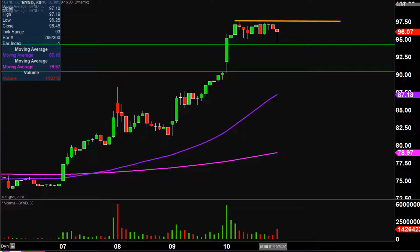But all in all, the volume is back. Hopefully BYND can keep up. I mean, it's got a great track record of being very volatile and tradable in the past, and this week has been fantastic for it. So hopefully this continues into next week.